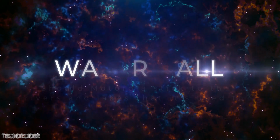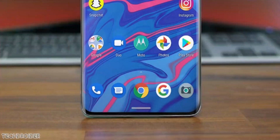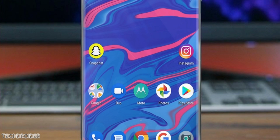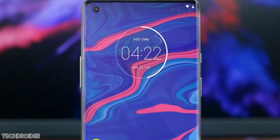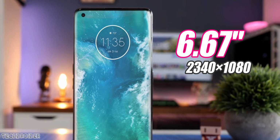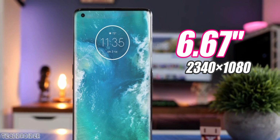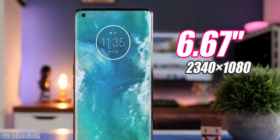So number 1, display. The Edge Plus, as the name says, comes with a curved edges waterfall screen. It's not as curved as the Vivo Nex, but similar to the Huawei Mate 30 Pro. I like the curved edges, it's not for all. This one is for those who love the full screen bezel-less experience, and it looks amazing. There's also a punch hole on the top left corner, which is the latest trend, so it looks good.